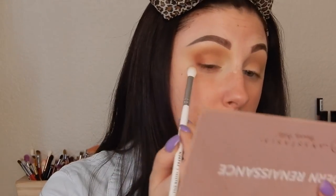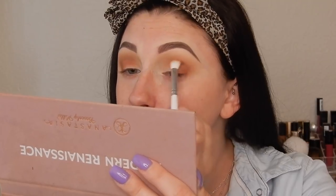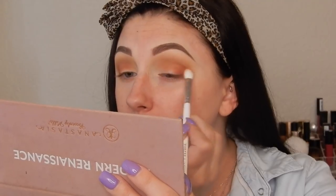I like to just take it and flick it down to create that V a little bit, and then start dragging it into the crease a little bit. And I'll do circular motions in the outer portion of my eye, just to build it up and focus more of the color on the outside, and then drag what is left on the brush into the crease.